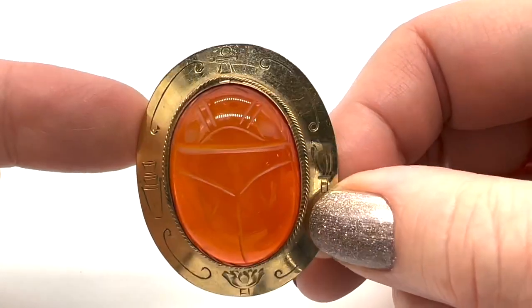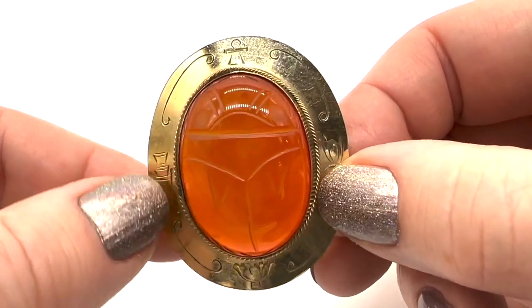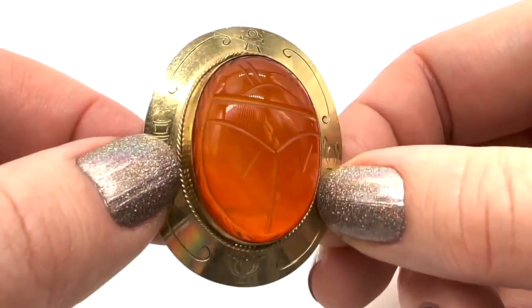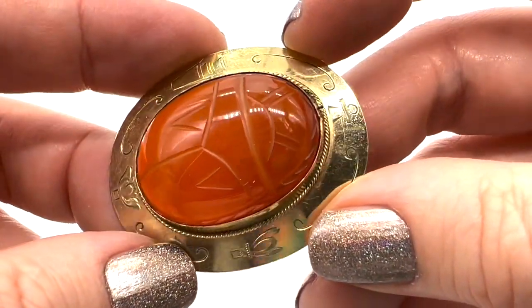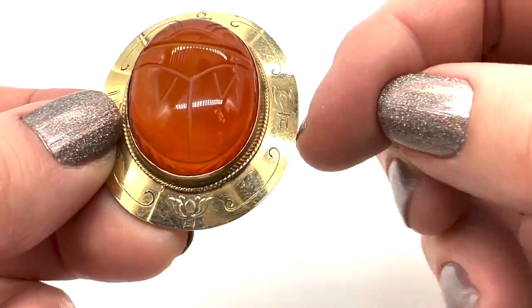I bought this Scarab Brooch. I couldn't believe I found this. I love old jewelry like this. I love Scarab jewelry, Egyptian flavored jewelry. And I think this is just beautiful. This is one of the prettiest ones I've seen. Look at all the delicate work here.